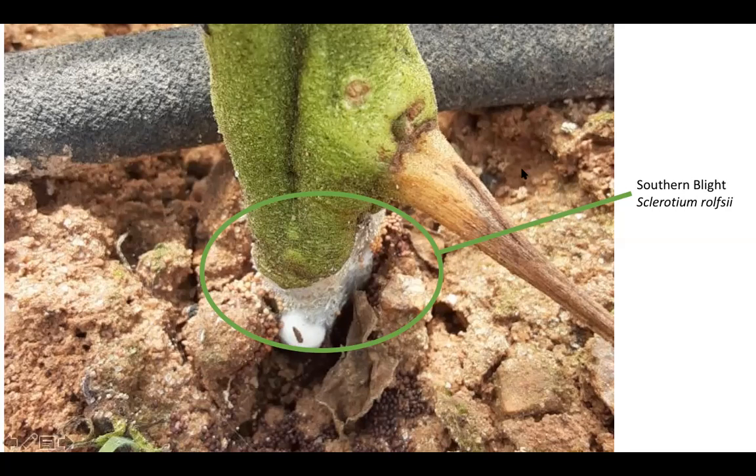What you'll see though is this white mold. Now, unfortunately, us pathologists call about 5 or 6 different diseases white mold. So you want to make sure that you're dealing with Sclerotium rolfsii, because there's a few different things about it from the other white molds, quote unquote, that you have to be cognizant of when you think about controlling it.